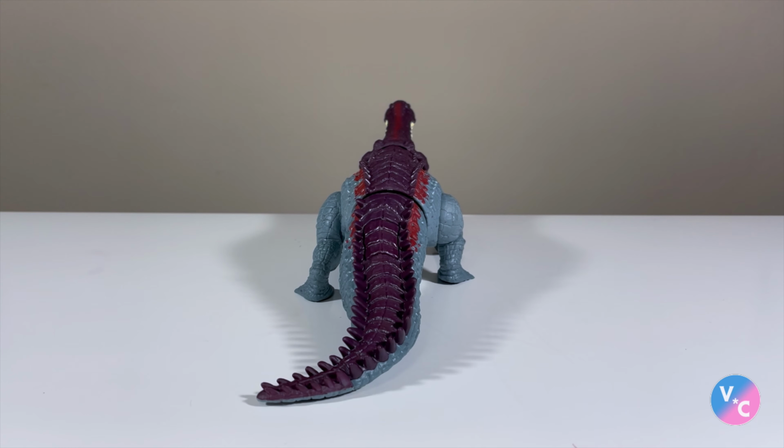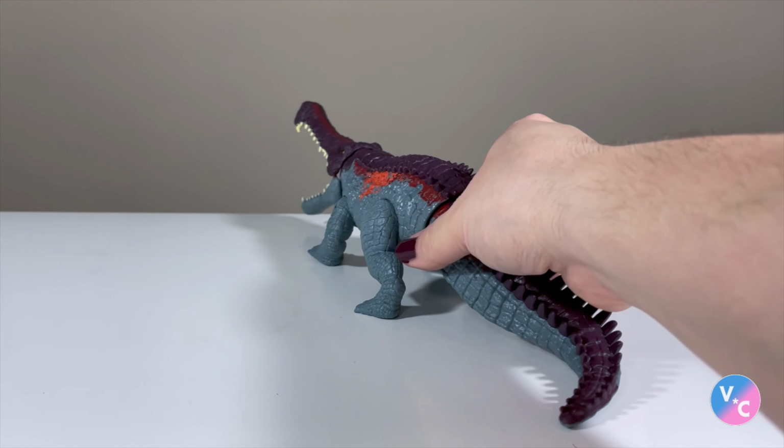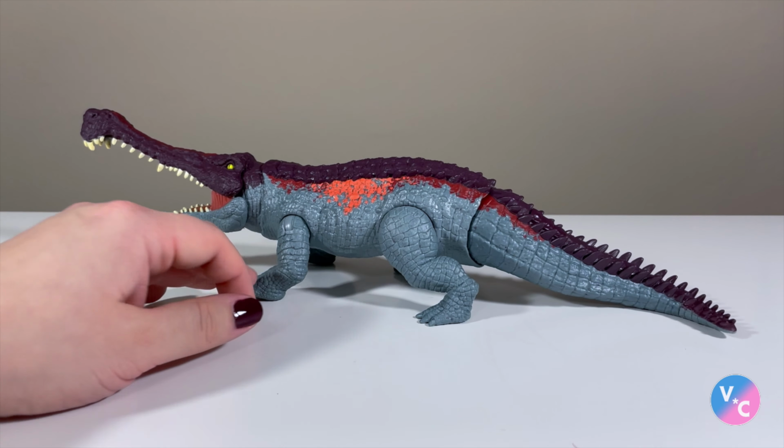I also quite love how the back tail is just resting on the surface. It's kind of dragging. Look at the shadow of the spikes. That's cool. It's just resting here on the surface, and I think that's super fun because that's not something we really see with the Mattel dinos a lot. And yeah, it's a different kind of animal, a prehistoric animal, so maybe that makes sense. I'm not too sure, but I think it is something fun to see.